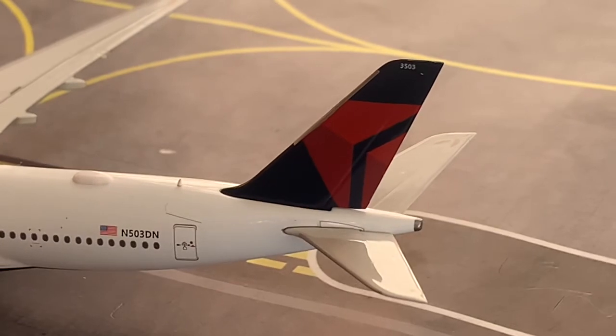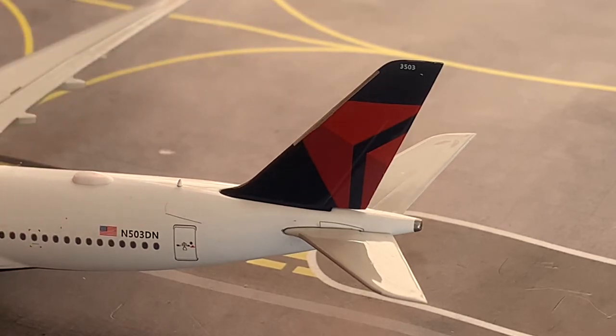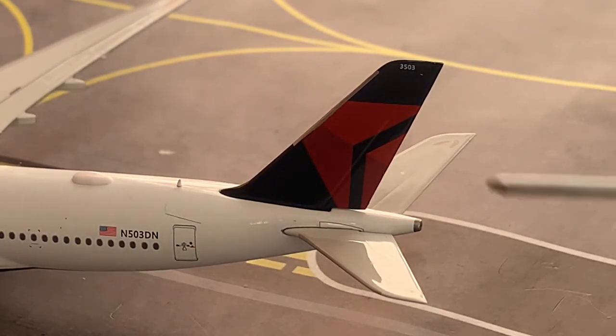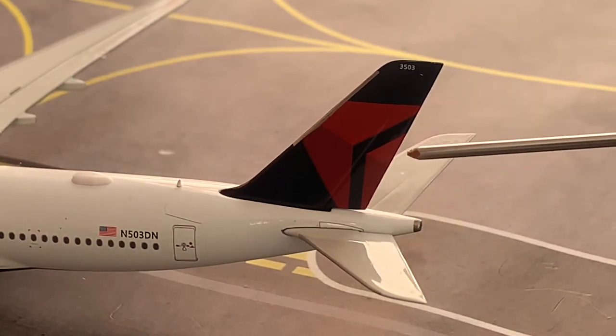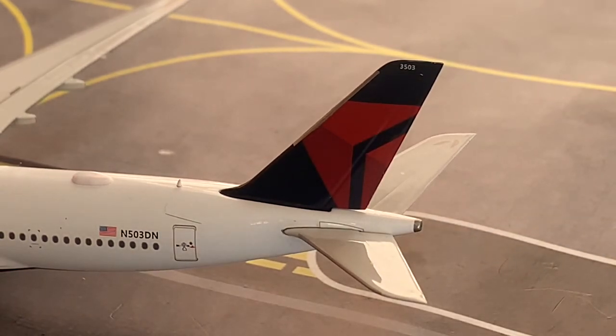So now looking at the tail fin of the aircraft, here we have the navy blue base of the tail fin with the red widget logo. Of course, the widget logo is the triangle of the airline's logo. And here we have 3503, the tail number of the aircraft. And then we have the horizontal stabilizers. You may be able to see just here and here at the end of the pointer, that's the tail lights, or the logo lights. They are used in night operations to light up the tail fin. More identification for the aircraft, whether it's at the airport for ATC, or just pilots in the vicinity of the aircraft.